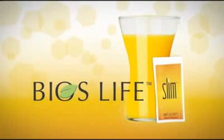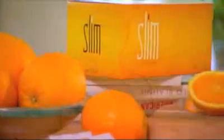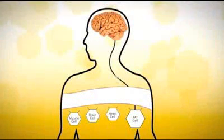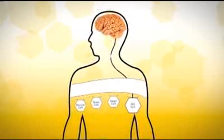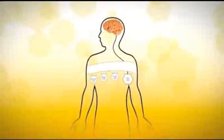BioSlife Slim breaks down this cycle by controlling the release of insulin. After taking BioSlife regularly, your fat cells and brain begin to communicate again, reducing cravings and appetite, increasing energy, and ultimately leading to fat loss.